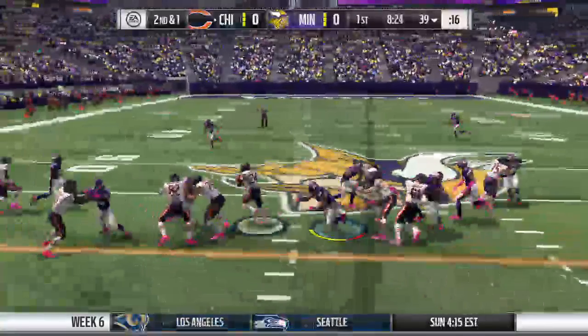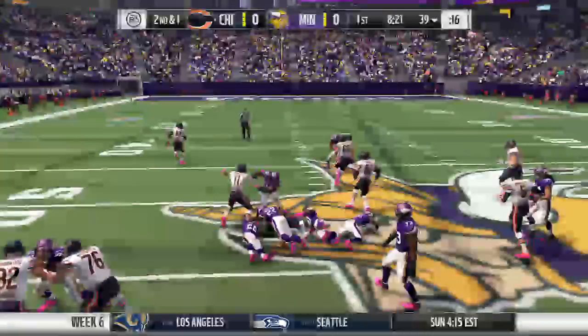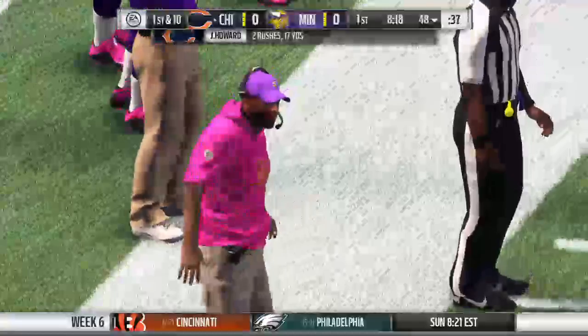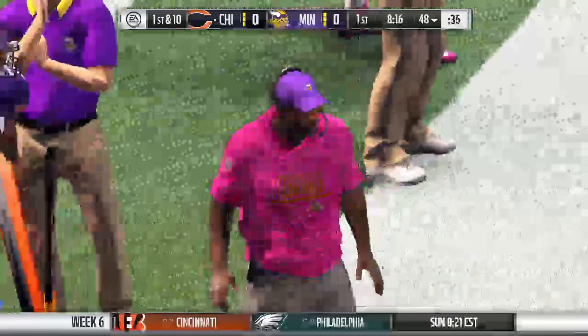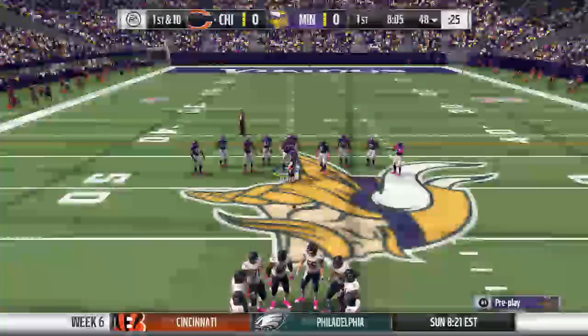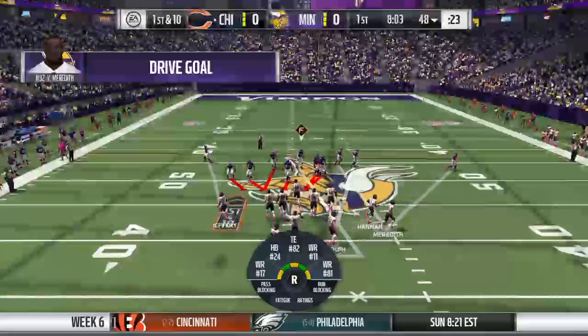Again, it's Howard. And he'll get it out a couple yards shy of midfield at the 48. It's an 8-yard pickup and leads to a new set of downs. 2nd and 1 and people want to run the football. This is where every back in the league is supposed to do exactly what we just saw there. Pick up the first down.